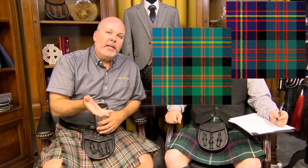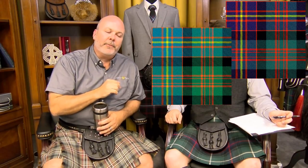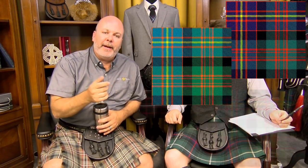So, for instance, modern color palette, Lucas has on a modern McDonald of the Isles tartan. In a modern color palette, the green is going to be a bottle green, like a beer bottle green color. The blue is going to be navy blue. The red is going to be a scarlet red kind of color. Yellow is going to be a bold yellow. Those are modern colors in a kilt. For ancient, it would be light grass green, a light sky blue. The red would kind of become like an orangish kind of color. So it just basically lightens the color palette.